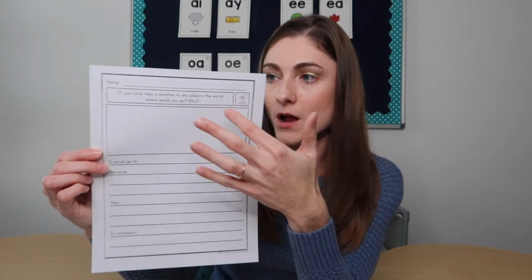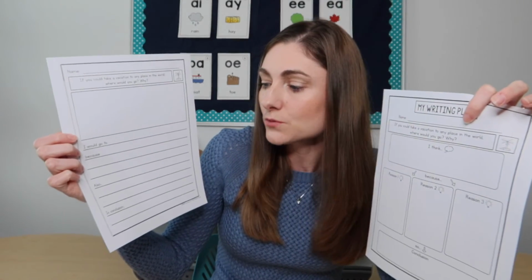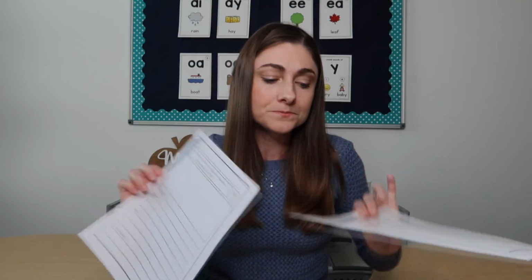But then you could structure it like this. It's the same prompt here, they're just taking what they've written here, and the language is actually pretty much the same as in the organizer. So it says, I would go to blank because, and they give at least 1 reason or 2 reasons, also blank in conclusion. So it's very much matching what's on the graphic organizer. And do you need to always provide this level of support? Probably not, hopefully not, but some kids will need it.